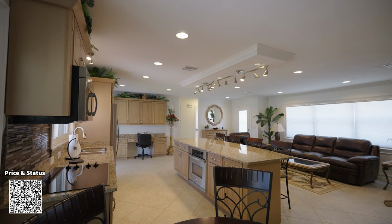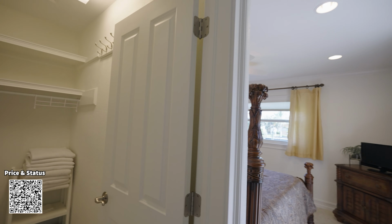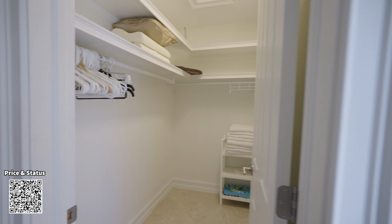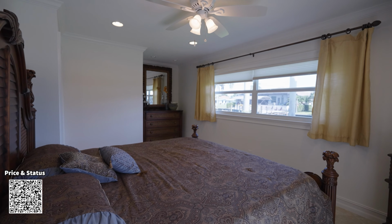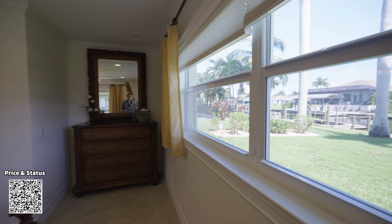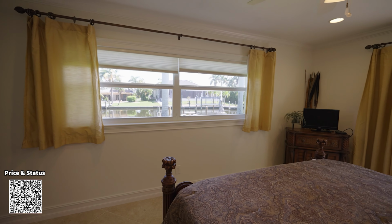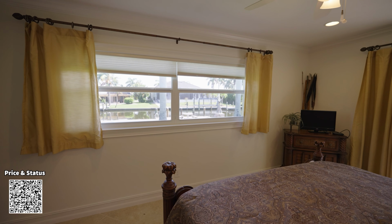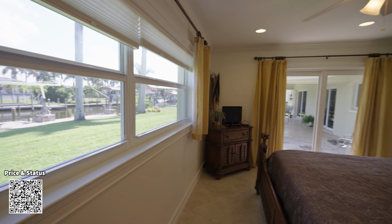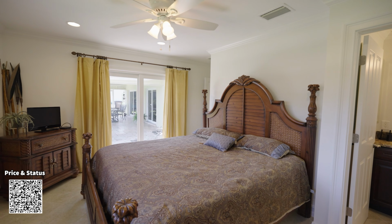Okay, now let's go ahead and take a look at the master bedroom since we're here. Here's your closet. And this is the master bedroom. And also you have a beautiful view of the canal from the bed. Imagine waking up at this every morning. Stand over here so you can visualize the size. And also you have the 2 sliders that lead out to the lanai.